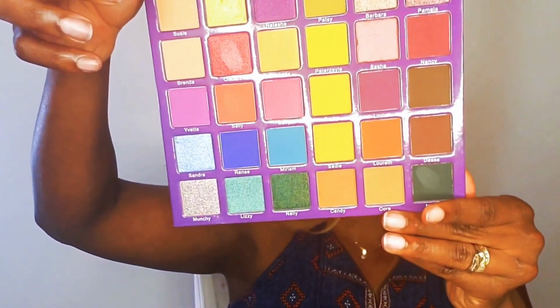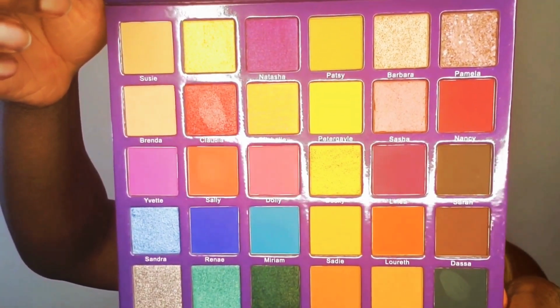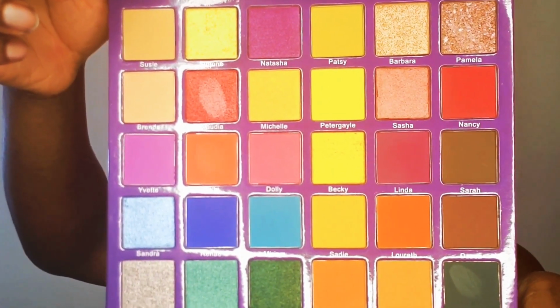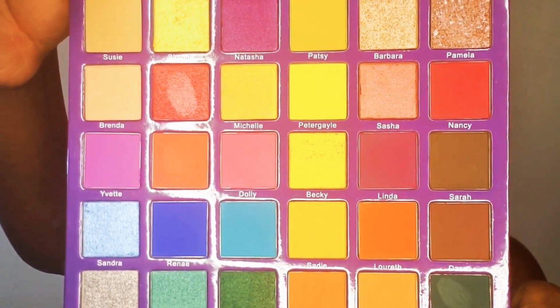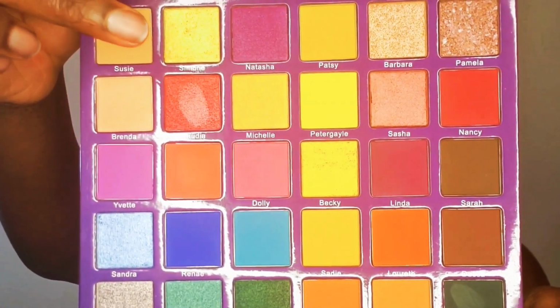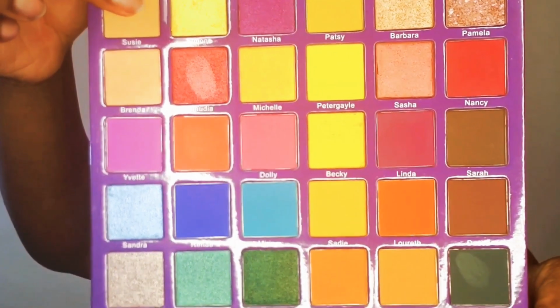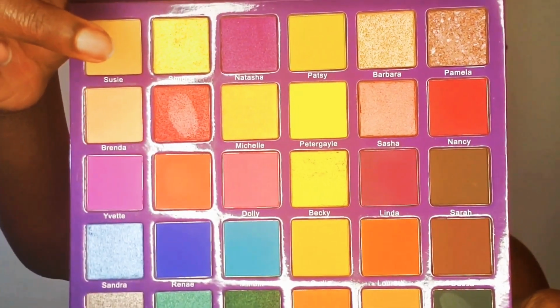Y'all look at that. Y'all take a look at these shadows. You see that? This stuff is beautiful. Look at that yellow. Oh my god. Simone. She's a keeper. This is the palette that brought me to Makeup by Yolondo, and I'm excited to swatch these. So, let's get swatching.